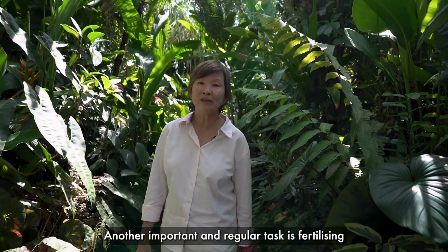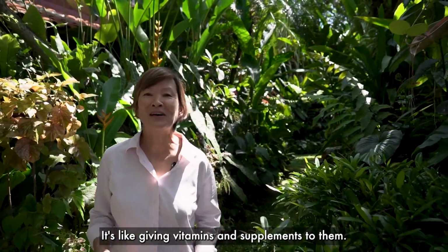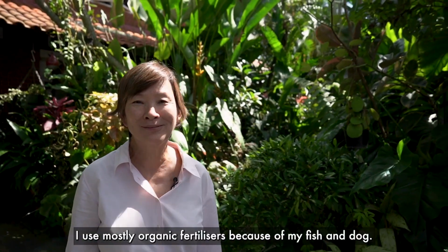Another important and regular task is fertilizing to help the plants grow strong and well. It's like giving vitamins and supplements to them. I use mostly organic fertilizer because of my fish and dog.